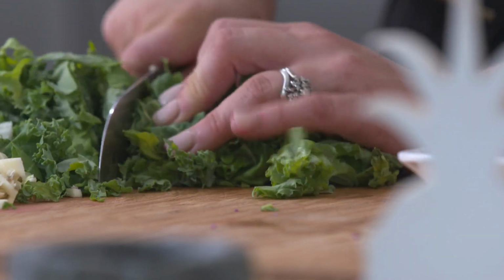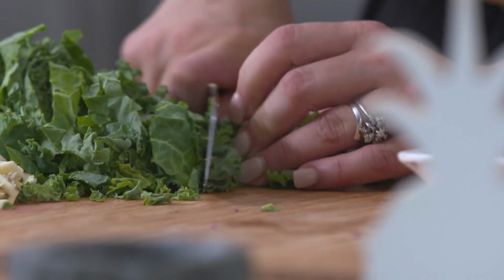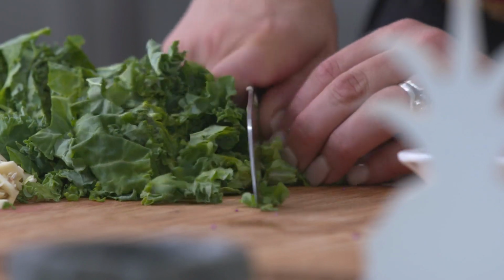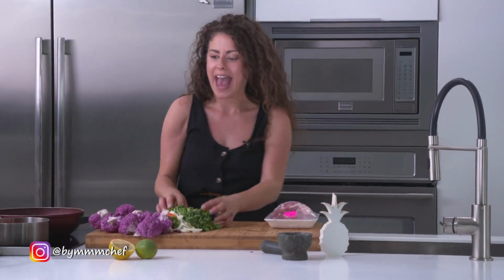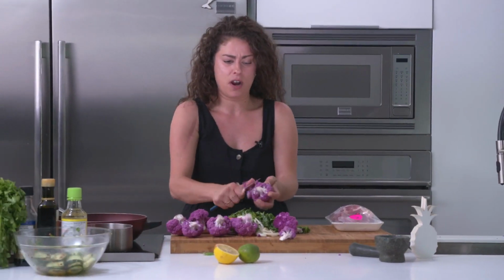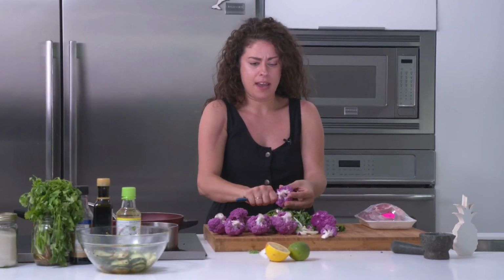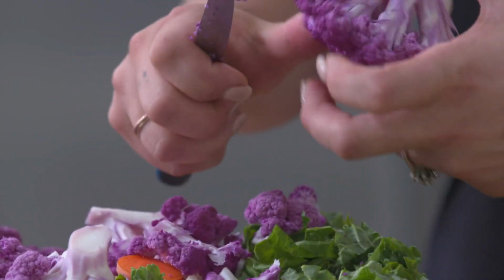Because the kale is nice and hearty and it's something that doesn't wilt easily, I can stir fry it really nicely. If this was something like, let's say, a spinach or a more delicate green, I wouldn't prepare it now. I would actually add this in at the very end, but I don't need to do that because kale is nice and strong. Now I'm gonna give my cauliflower some quick small pieces.